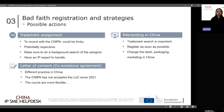So when you consider coexistence agreements, keep in mind that China is very different from other countries. And you can also choose to rebrand in China. That is the most commonly used strategy once there is bad faith registration. Unfortunately, rebranding means you have to change the label, packaging, and marketing materials in China. That could mean a lot of cost. But compared with going through the whole procedure with the Chinese authority, that could be even cheaper.